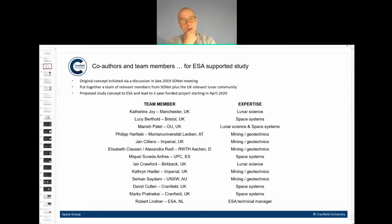The discussion that came out of the various people who were in that meeting actually initiated this. So, to take that forward, we put together a relevant team of experts and members, which broke down into two areas. First of all, people who came from the SONet network, and then secondly, additional people I brought in with my knowledge of the UK relevant lunar communities. We then put together a proposal that we submitted to ESA, and after a couple of rounds of more detailed proposals, that resulted in a funded one-year study that started early last year and finishes in, well, it says April 2020, that should be April 21, and finishes March, April 2022.